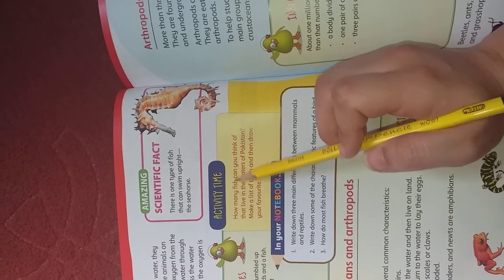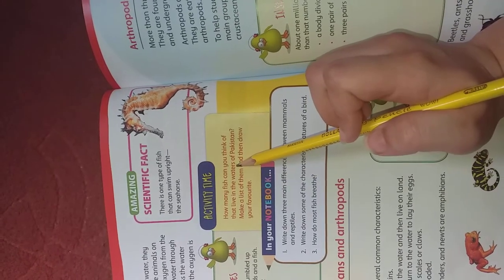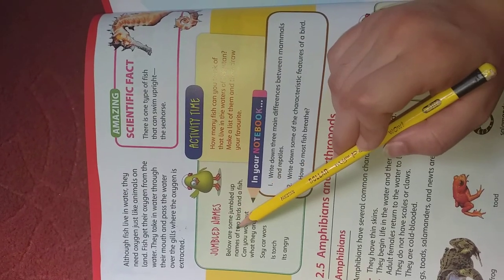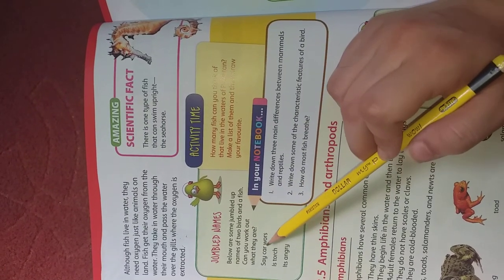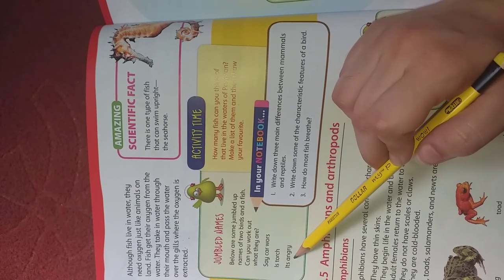Theek hai, now what is the activity? How many fishes can you think of that live in the water of Pakistan? Make a list of them and draw your favorite fish. Same as with birds, right? Now, below are some jumbled names. Names of two birds and two fish. Can you work out what they are? Say, car, worse, in torch, it's angry.